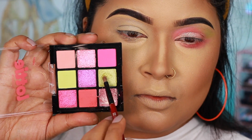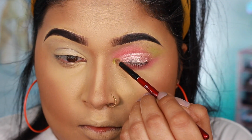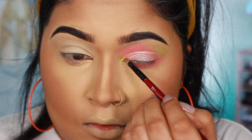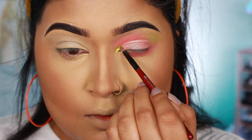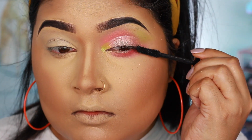Now going with this beautiful metallic neon green shade, I'm going to take that with the help of MAC Cosmetics Fix Plus and pop it into my inner corner. I just hope the other green shade, the matte green shade that I've got going on in my crease towards the outer corner, had been a little bit more happening, and I would have really enjoyed this look even more. I'm going to coat my lashes with the mascara.